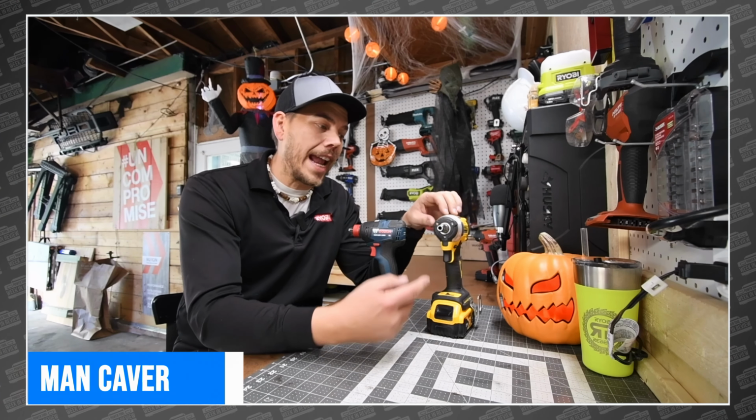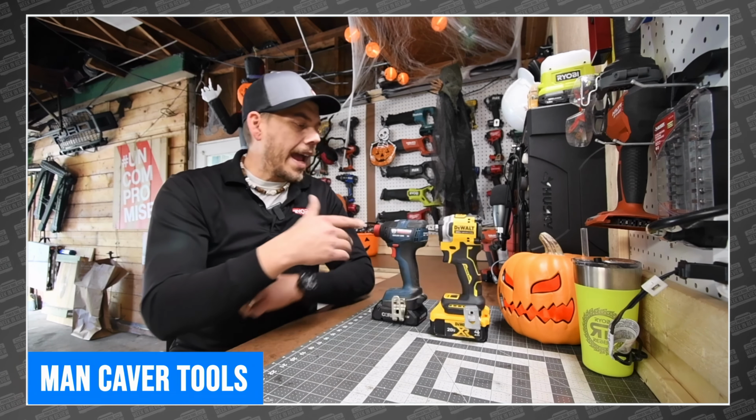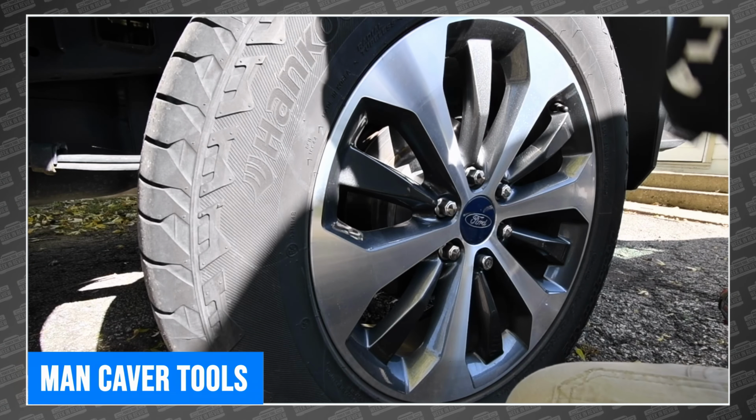Dave over at ManCaverTools recently turned an innocent DeWalt impact into a freak by replacing its hex collet with a hybrid hex and half-inch anvil. And this week he compared it to the OG freak from Bosch. To be clear, that's the Bosch 1800, which has since been updated to the 1860. Plus, you can still pick one up for about a third of the price of the DeWalt DCF 850, so the fight was never really fair in the first place.